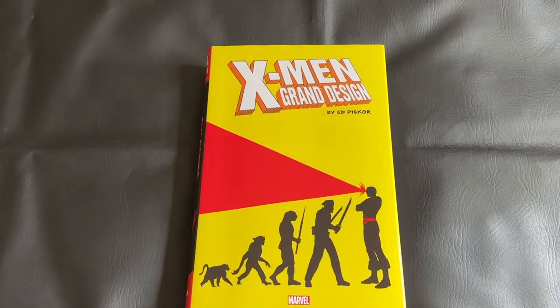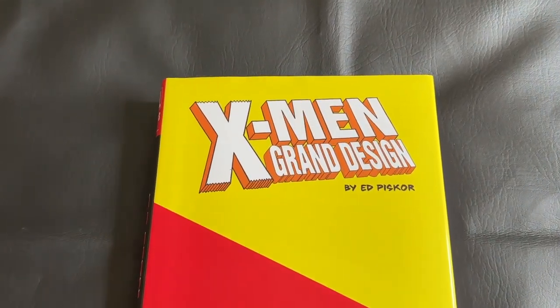At this time, I'd like to issue a general spoiler warning. I will be flipping through the contents of today's collection and commenting on plot points throughout. You've been advised. Okay, and here's our first look at that X-Men Omnibus by Ed Piskor.